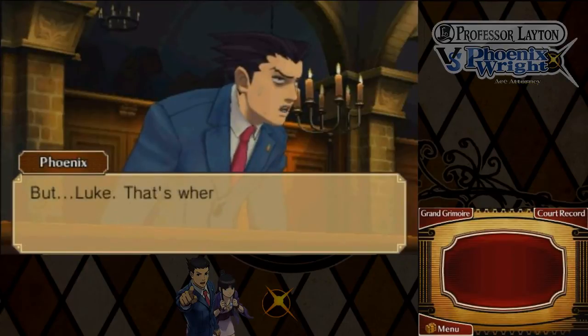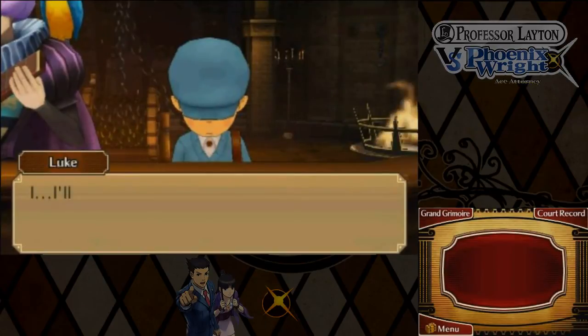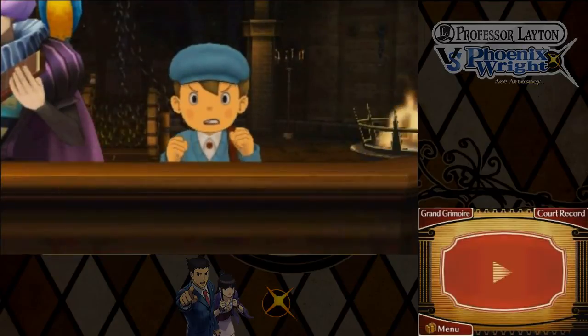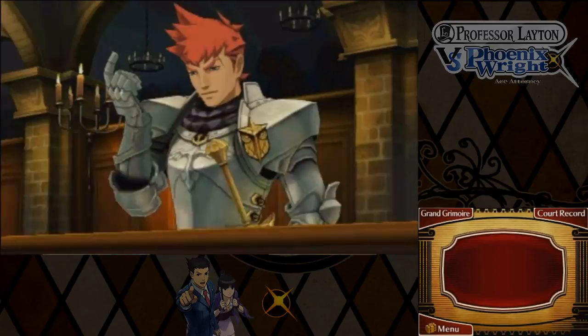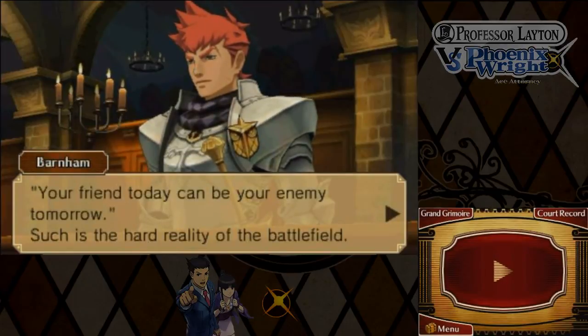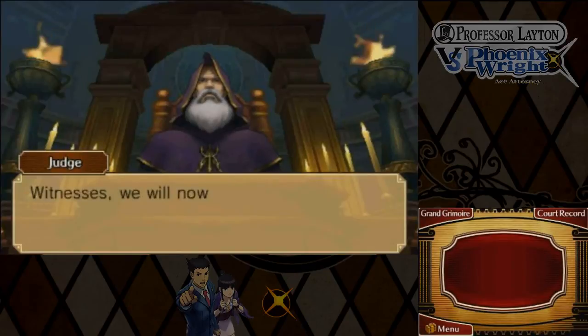But Luke, that's where the Inquisition's witnesses stand. I'll never forgive that witch! A gentleman shouldn't glare at people as if he wants to hit them in the face. Luke. Your friend today can be your enemy tomorrow. Such is the hard reality of the battle. But yeah, Luke needs his own theme song. I mean, Maya has her own.